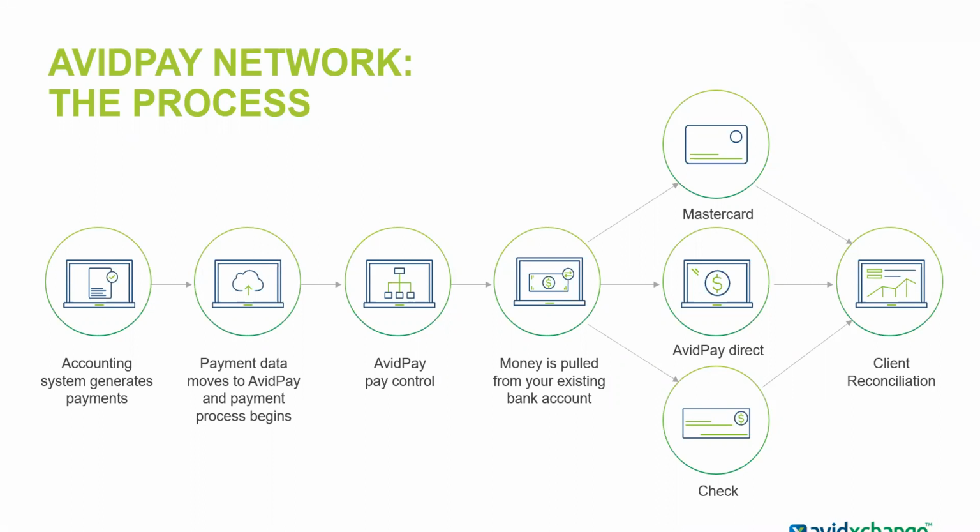And so those are our payment options. And then of course, we provide all of those details back in our portal for your reconciliation. We provide images of the cleared check front and back, and all the remittance details from an Avid Pay Direct is in your portal, as well as any virtual card information. That way you can do the reconciliation and see that the payment has cleared, when it cleared, and so forth. So there's a lot of data in there that helps you keep track of your payment process as well.